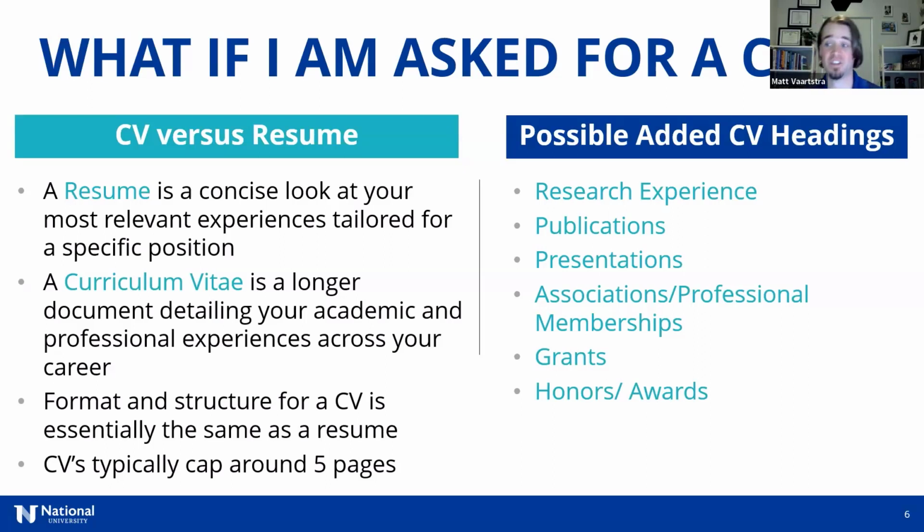What you'll most often see that's different in a CV besides length is added headers. There's a lot of different headings that you might put in that will enhance a CV. Typically, there's going to be a research experience section. A lot of the times you'll see publications and presentations. You're going to want to format those in the style of whatever field you're in. So for a lot of you, it would be APA formatting, right? You'd want your publications formatted in APA. Presentations would be the same thing, right?